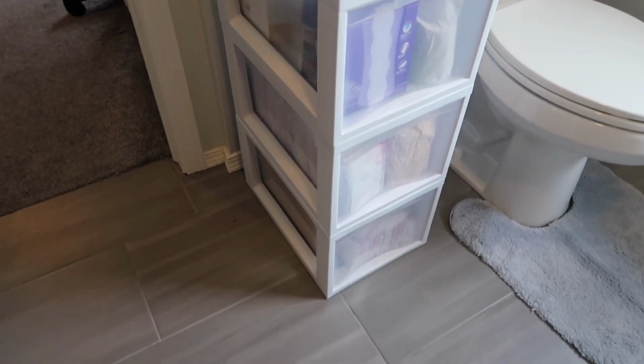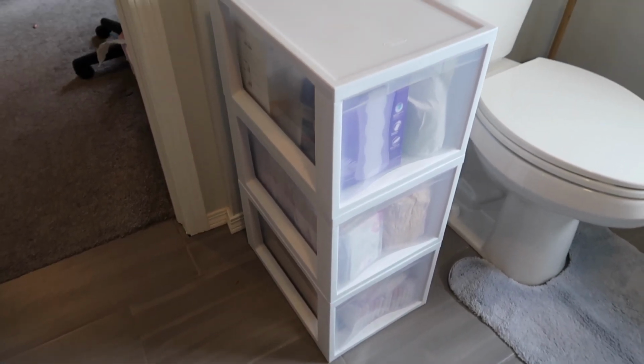As far as postpartum items, I am setting up a little station next to our toilet with containers that I already had throughout the house. I just emptied them wherever they were at and have them right next to the toilet because it's only a temporary situation, and it'll be easy to access things that I need for, you know, the first 6 weeks or however long that I need them.